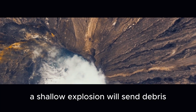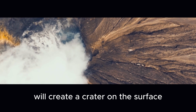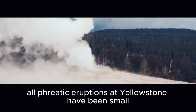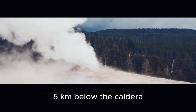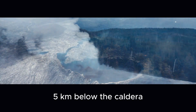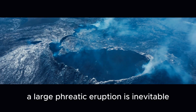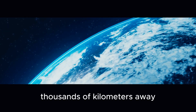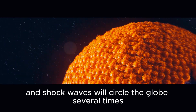A shallow explosion will send debris high into the atmosphere, while a deep explosion will create a crater on the surface. So far, all phreatic eruptions at Yellowstone have been small, but scientists have discovered a deep magma reservoir 5 kilometers below the caldera. If the pressure from the magma chamber breaks through this layer, a large phreatic eruption is inevitable. The explosion will be heard thousands of kilometers away, and shockwaves will circle the globe several times.